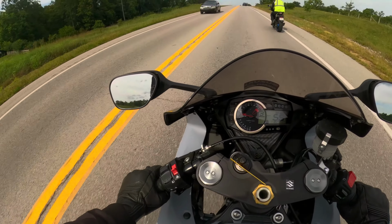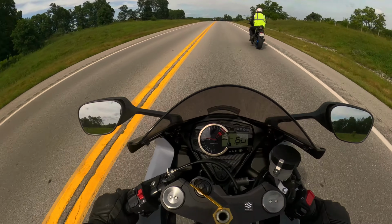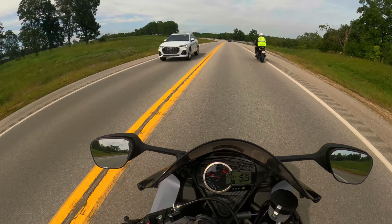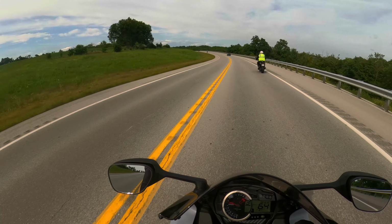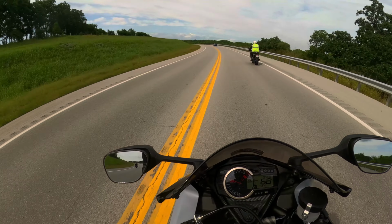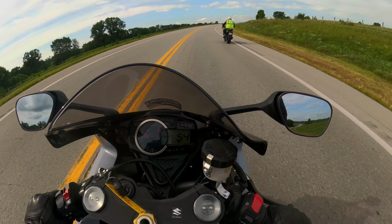You got your gear indicator. Honestly, again, like the 750, there are very little electronics on this bike, and I like that a lot. Come on.